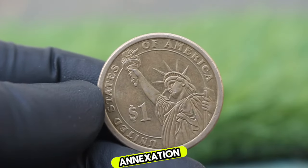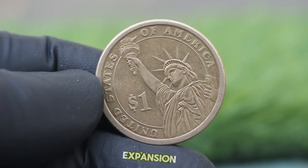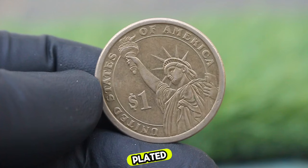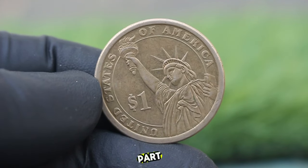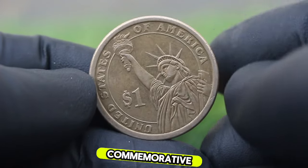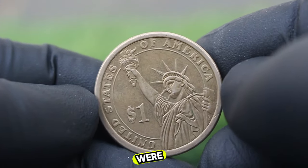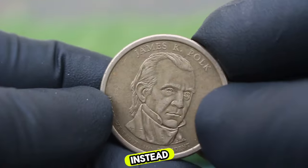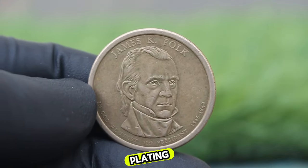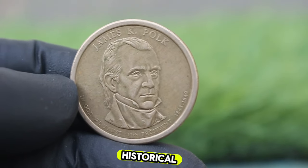From the annexation of Texas to the war with Mexico, Polk's leadership was pivotal in the expansion of the United States. The James K. Polk gold-plated $1 coin, though not part of the standard U.S. minting process, was released as part of a commemorative series intended to honor U.S. presidents. These coins were never meant for circulation and were instead created as a tribute to the legacy of each president. The gold plating was done on a standard $1 coin, which gives it a luxurious and historical feel.